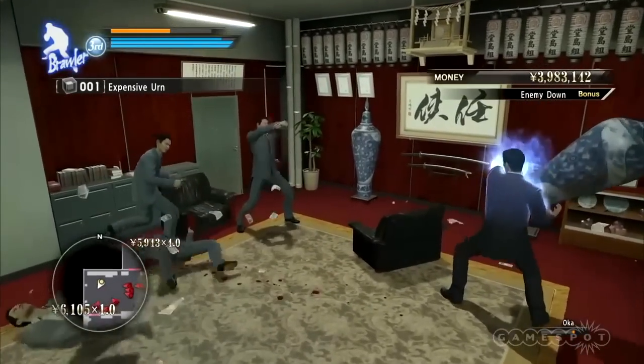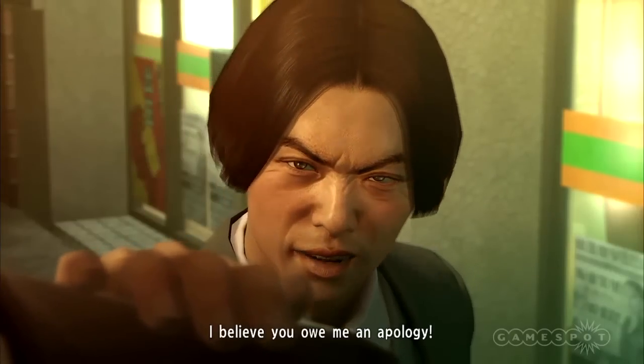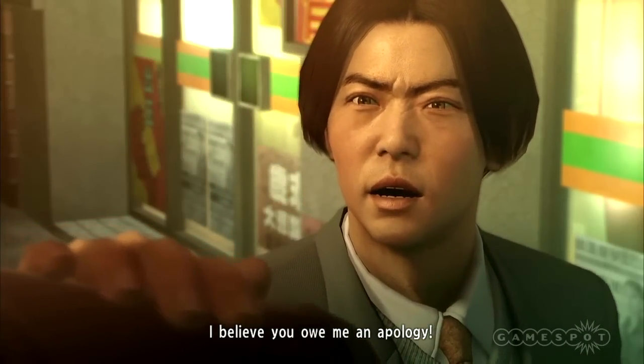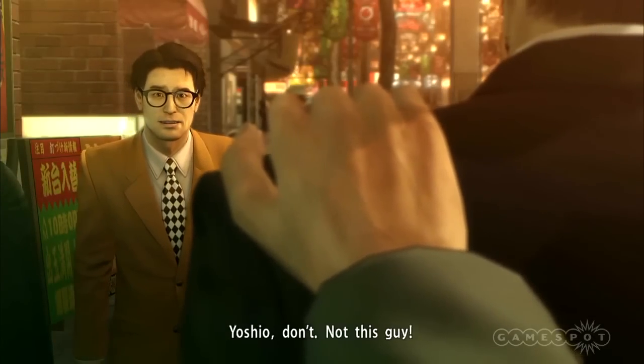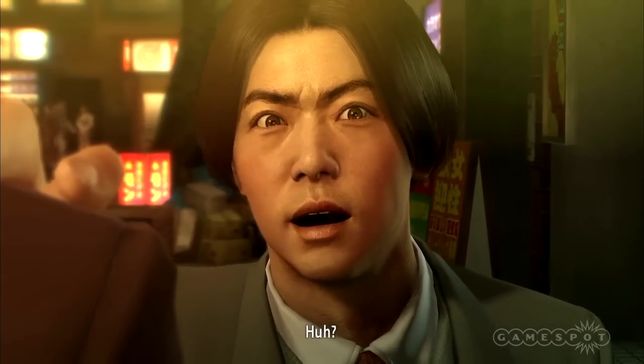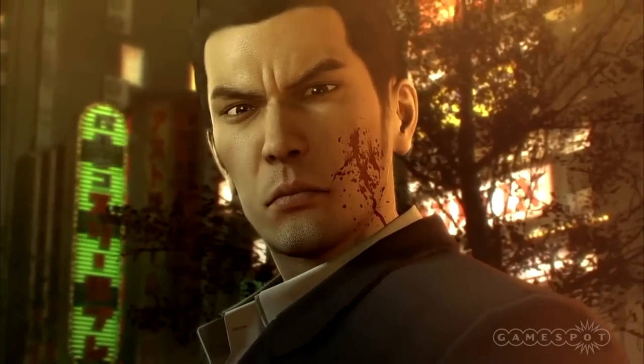So you've been telling me that you don't actually kill many people in this game, which is striking because I just watched him beat the shit out of someone with a bicycle and a giant urn. Yeah, I mean, you will grind people's face into the pavement. You will slam them skull first into the ground. You just do all sorts of things that should easily kill somebody.